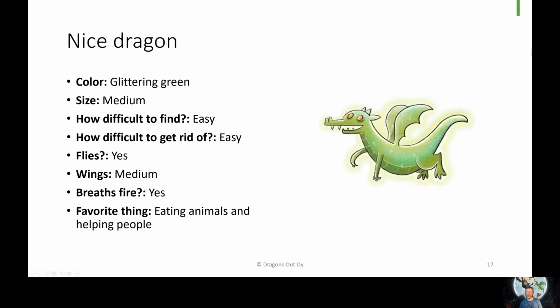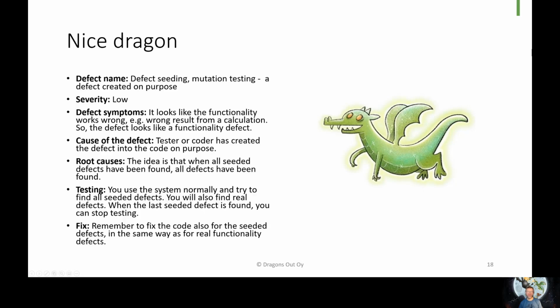Also nice dragons. There are many reasons why I have nice dragons. One reason is that my pilot readers, a lot of children, including my son, said, but why do we need to kill all the dragons? Why are they all bad? Dragons are nice, and that's true. There are also nice dragons. And so nice dragons actually help people. So in a similar fashion, some defects actually are useful.